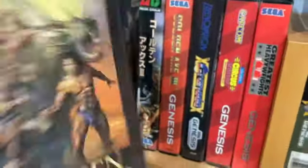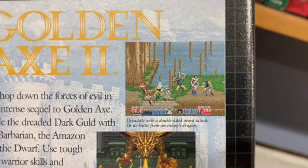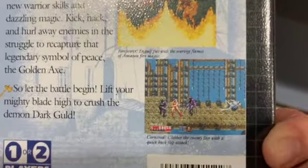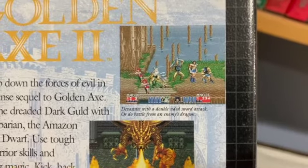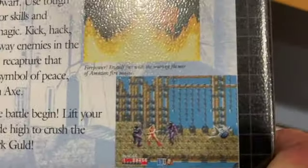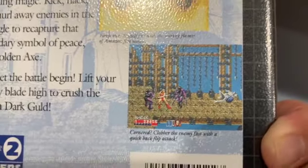When Golden Axe 2 was made, the first one set such a high bar. I don't know how you follow up the first one. I felt like they could have done a better job with this game. That magic there is great, but I feel like most of the magic in this game is not as inspired as the first game. The background graphics, I just felt like they took a step back. There was repetitive use of tiles and sprites, and there's not as much enemy variety in this game.